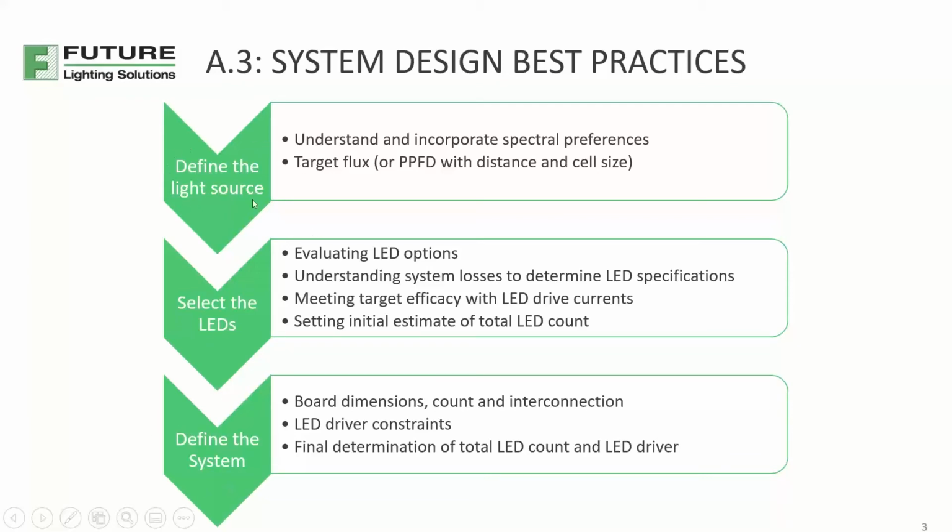So, define the light source. We need to understand the spectral preference, the target spectrum, and also the target flux. Maybe we only know the target flux density. If so, we need to know the distance and also the cell size, and then we can calculate the target flux. After we understand the target, we can select the LEDs.